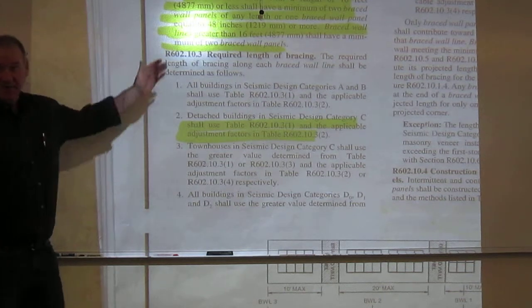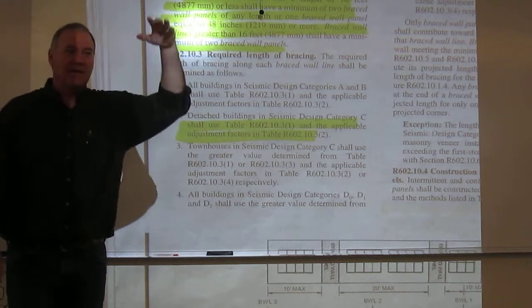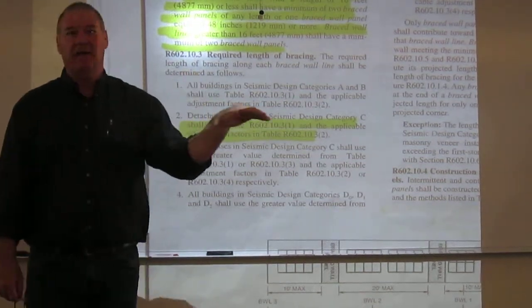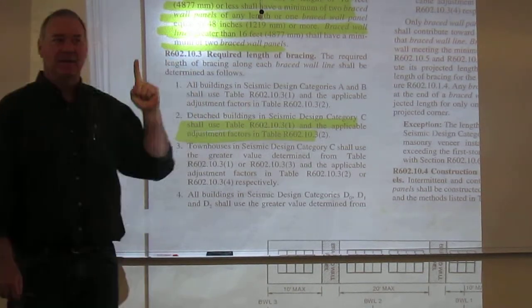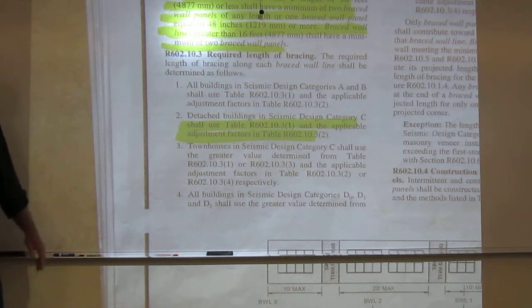That's important for us, but it's kind of nice. If I have a little bump out, which we get all the time, and I'm 16 feet or less, I can put one brace wall panel in it, and I can put it anywhere in that wall. Anywhere, just one, as long as I can get 48 inches. We'll talk about the different sizes here in a minute.